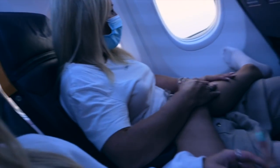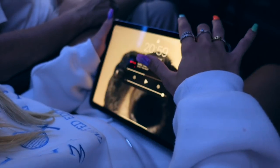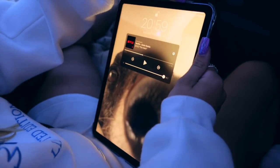I'm always this side of the plane. And what are we watching now? We're watching Outer Banks episode 2. It's meant to be like that. Here we are.